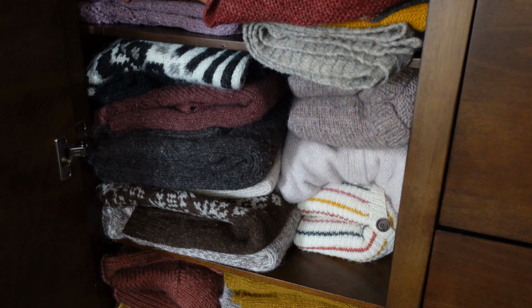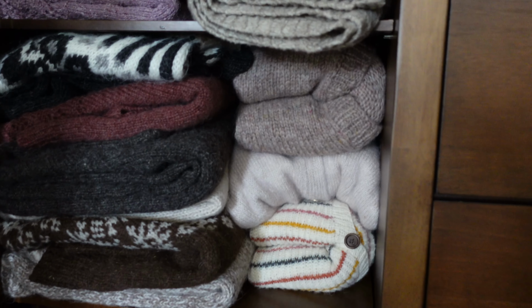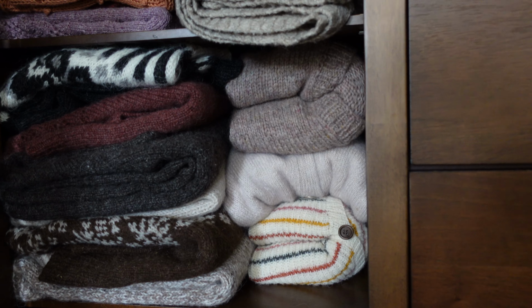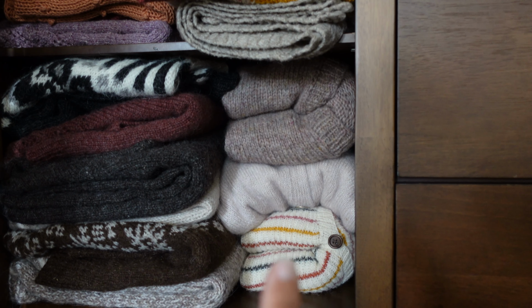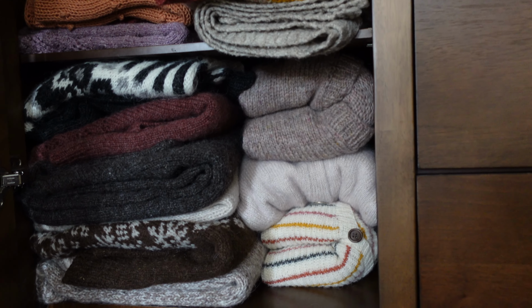And then what I do with my cardigans, because my winter sweaters are kind of big, is, and this is also why I need more cardigans, because the fact that I only have 3 wearable cardigans right now is kind of sad, or 4 when you count my heirloom quilt. But I fold them, and then I fold them in half so that they can fit in this really skinny little space.